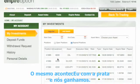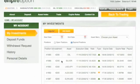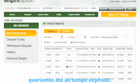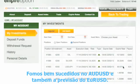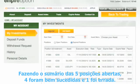The same happened with silver, and we won. Our dollar-yen was unsuccessful since the price didn't go up at the expiry time. We were successful in our Australian dollars versus dollar and also won the bearish euro-dollar forecast. In summary, of the 5 positions we've opened, 4 of them were successful and 1 was incorrect.